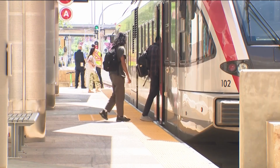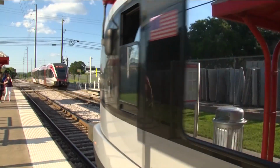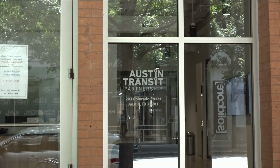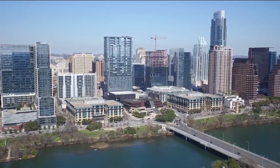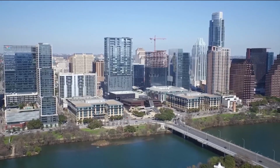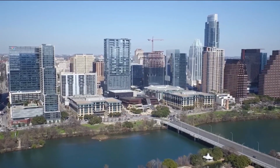You might be wondering, what are the next steps? The Austin Transit Partnership Board, which is independently run, City Council, and the Metro Board will look at these recommendations. If it gets adopted, ATP can move forward on the planning, engineering, and environmental work. In Austin, Isabella Basco for KVUE News.